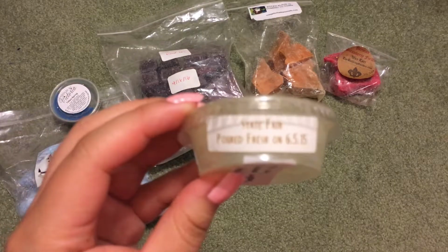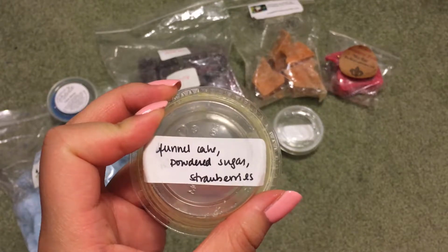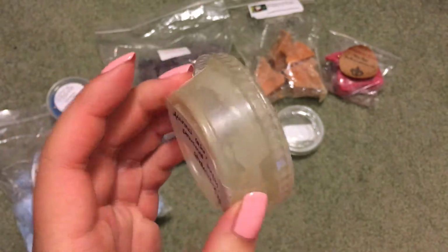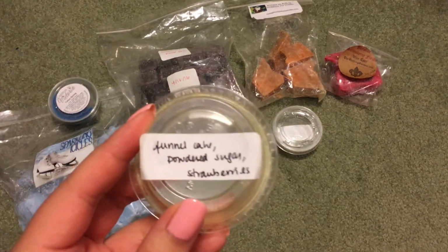The next one I have is State Fair, and this one is funnel cake, powdered sugar, and strawberries, and this was so good. I'm kind of beating myself up over not getting this one on the Beatlemania restock, I think it was, because it's so good. On cold, you really get the powdered sugar. You get a nice creamy strawberry, and then a nice bakery note. Then you warm it, and the powdered sugar is even stronger, and the strawberries and the bakery are there, and it's just a really nice, creamy, sweet, powdered sugar scent.